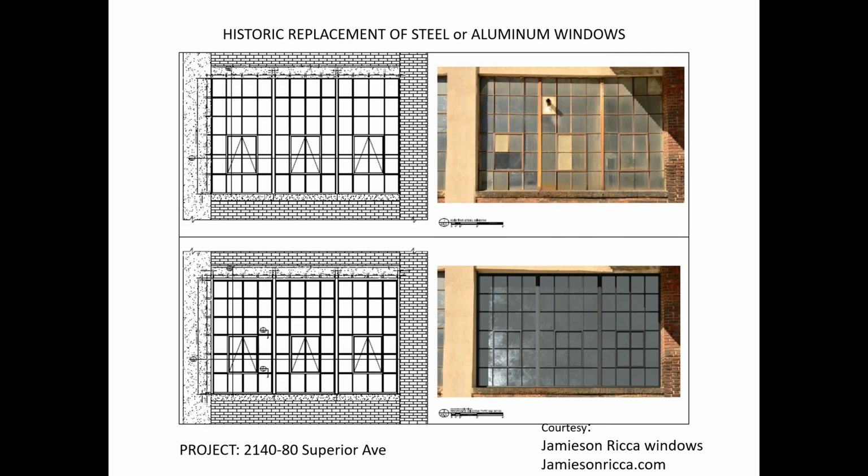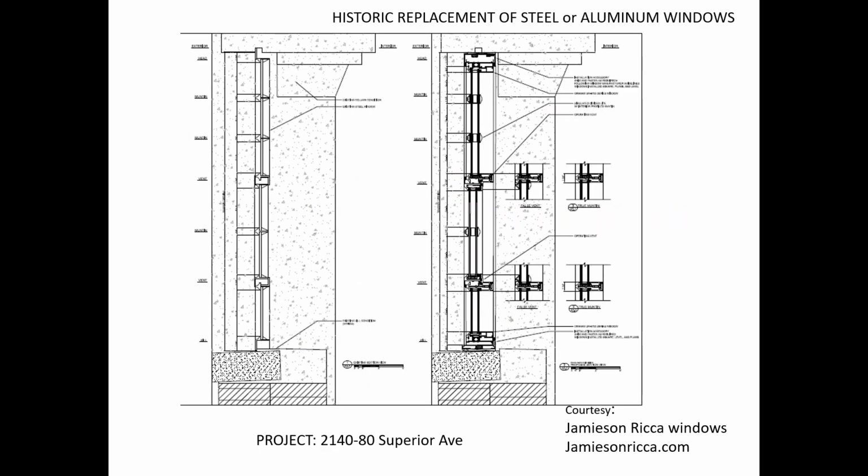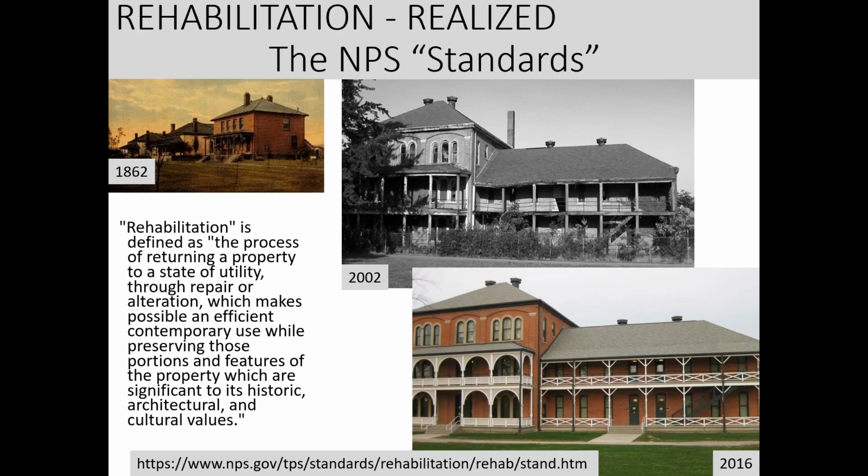What if you have factory steel windows? What do you do then? Well, there's lots of solutions out there today. But again, you need to have a manufacturer that can document that to you and give you something that works.